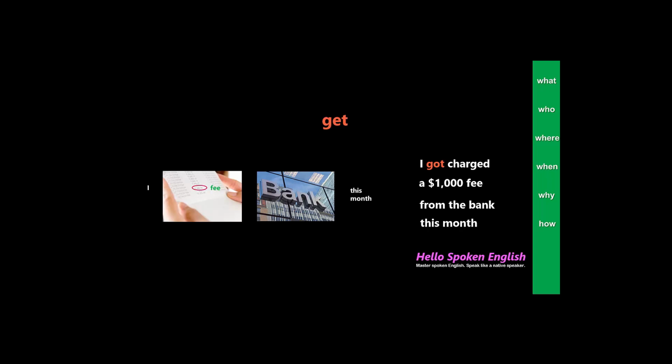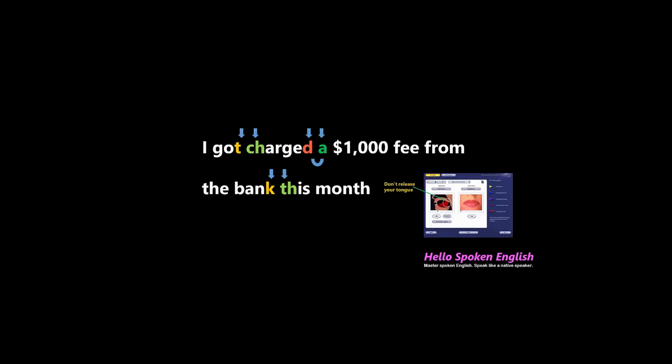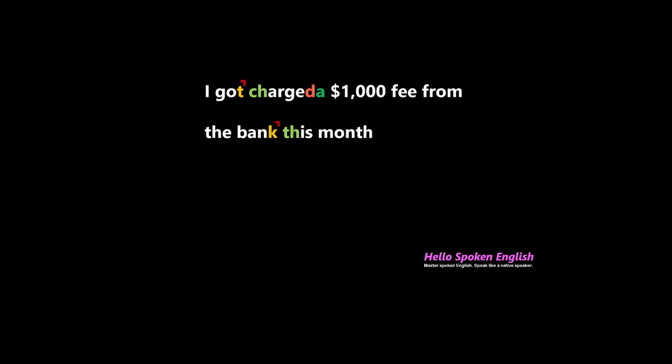How can we speak it naturally? Got charged. Charged-a. Bank this. Please don't say it like banka this. Stick your tongue to the spot like in the picture. Bank this. If we say it by pronunciation, I got charged a $1,000 fee from the bank this month.